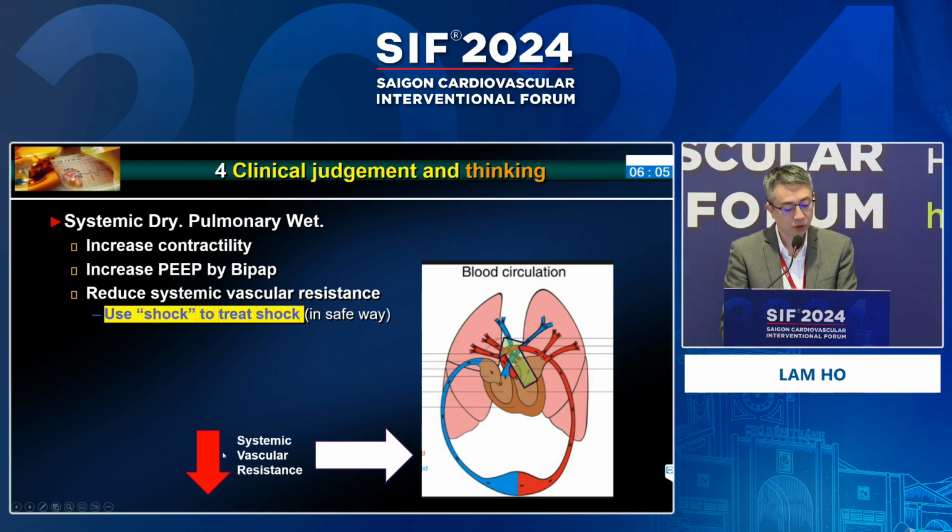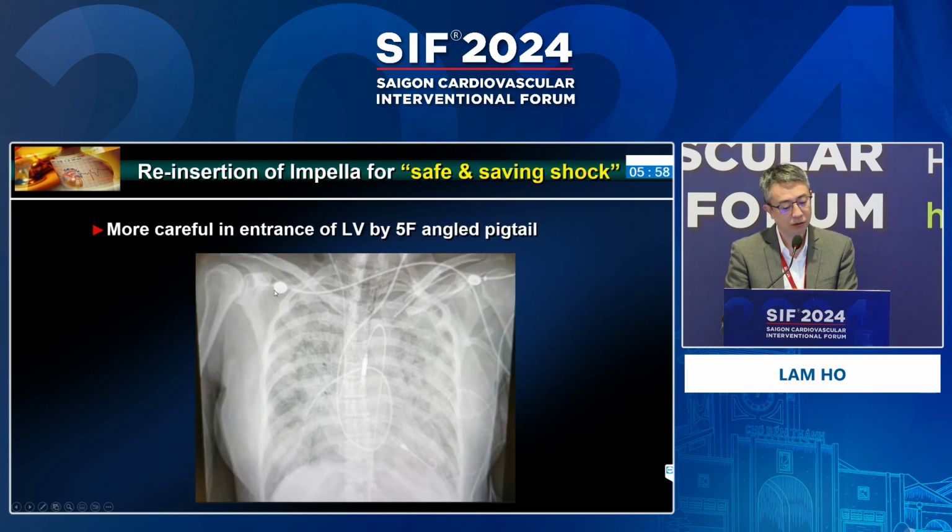So drop the systemic vascular resistance so that more blood will go to the systemic and less go to the lung. So how to do it? We do a safe and saving shot. We put the patient on Impella again. This time we use a 5-inch ankle pick so that we can enter more precisely, less hemolysis. You can see the lung at that time was very, very bad, almost white out. We put the patient on Impella, so 2 Impellas in this case.